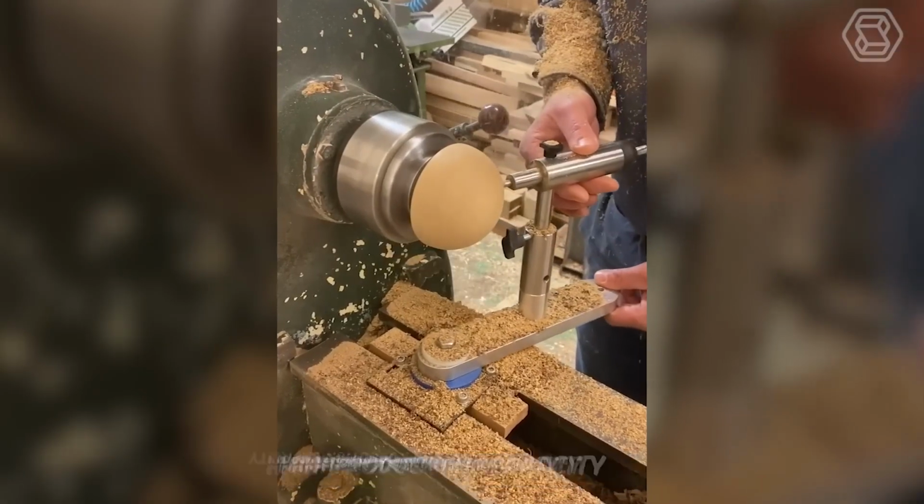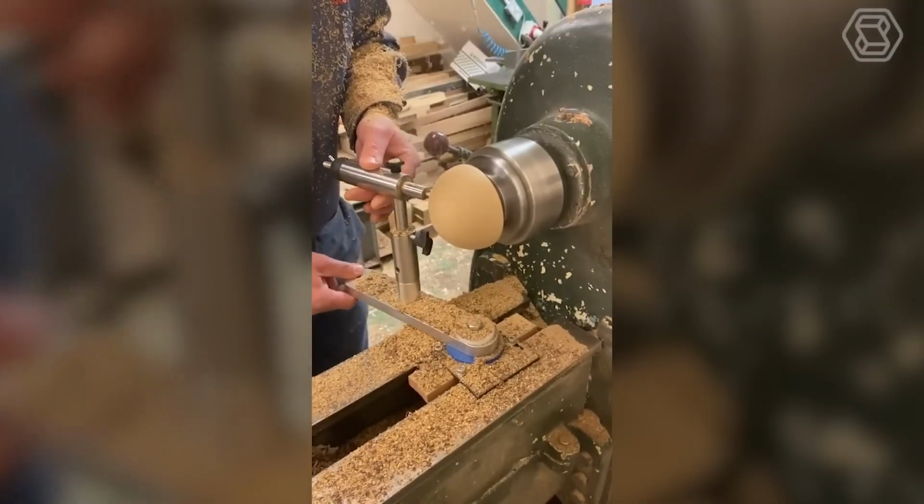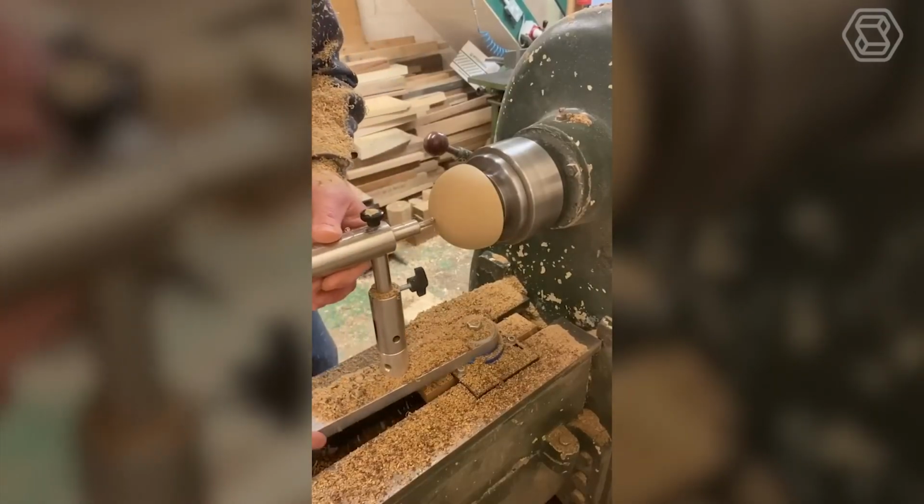A perfect machine with high production capacity combined with the experience of the craftsman can create the perfect tandem for turning perfect wood products.